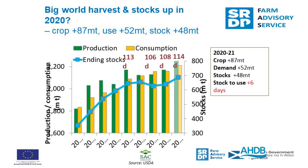Now, if we take a step back and look at the world market, on this chart the green bars denote production, the orange ones denote demand, and the blue is stocks. Until a few months ago, it looked like 2020 might be quite similar to 2019, or maybe a slight fall in stocks.